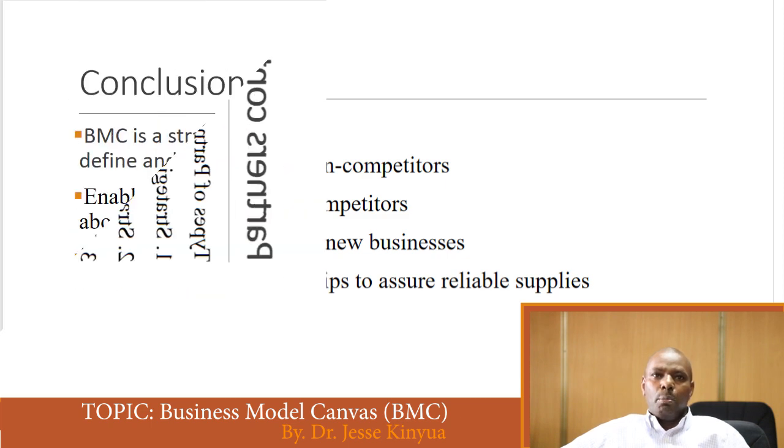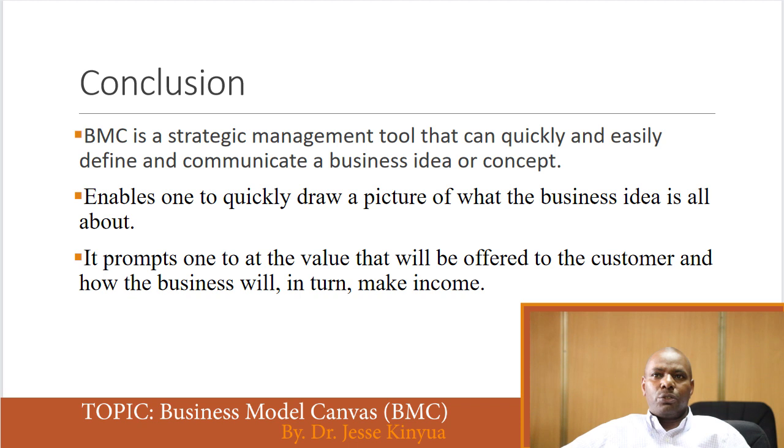So in conclusion, the business model canvas is a strategic tool that can quickly and easily define and communicate business ideas or concepts. It will enable managers to have a clear picture of what that business idea is all about and how that business is going to generate income. What type of income is it generating? Is it a subscription fee? Are you pricing your product? So you need to be very clear. It will help you to have clarity on how income will be generated in that business.